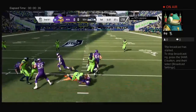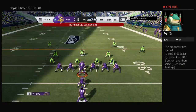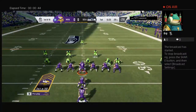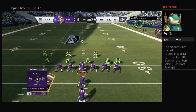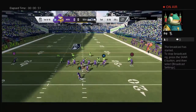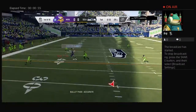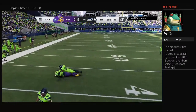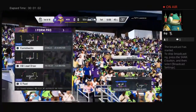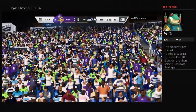On second down, Cook, and he'll get to the 29-yard line, brought down there. 2 yards, good enough for a first. A first down throw for Cousins. He's got it, complete to Stephon Diggs. And they get him down, but not before he takes it across the 40-yard line. They get 14 there. First down, Vikings.